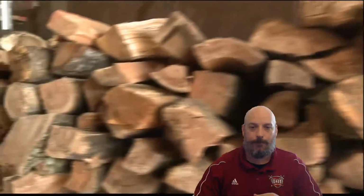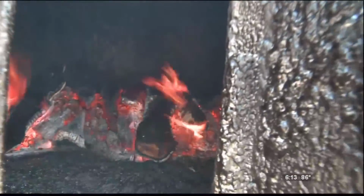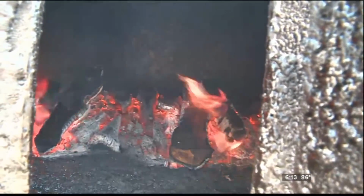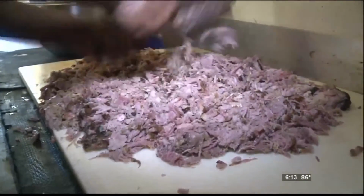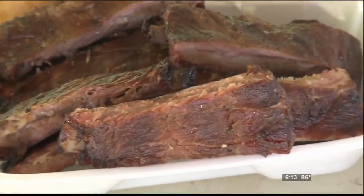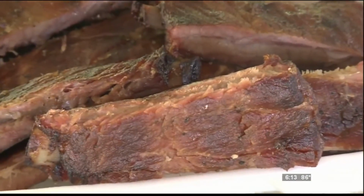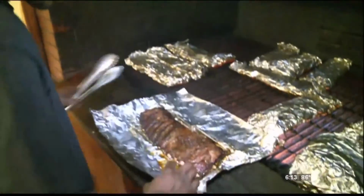A lot of barbecue places may use hickory, mesquite, but we use oak exclusively. We think that's the best flavor, the best smoke. And whether it's the pork being sliced and diced, that tender chicken, or the ribs cooked just right, you can't go wrong. It is an art. I mean, it's like a musician's instrument. You get the fire and canvas of a painter. I mean, that's what we work with.